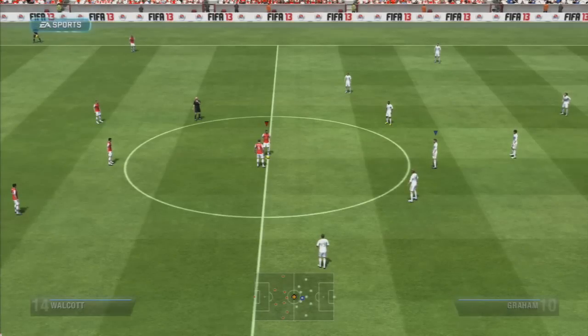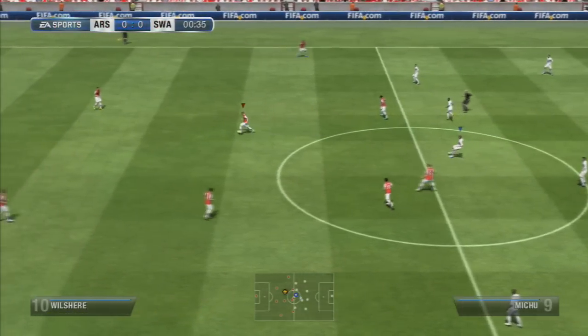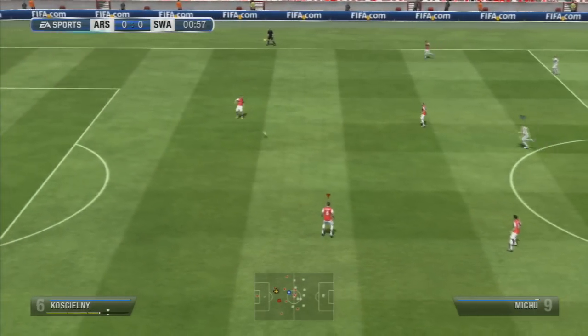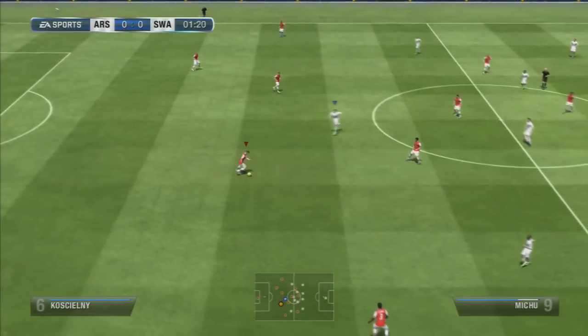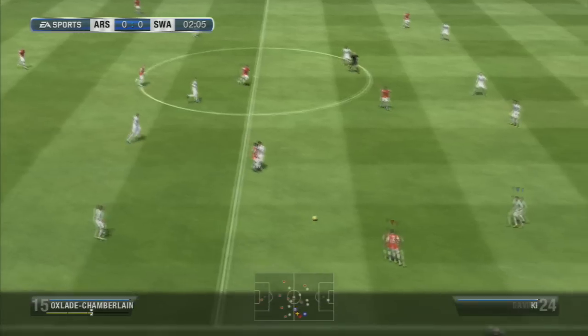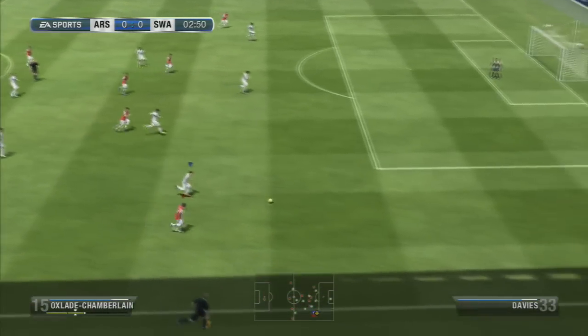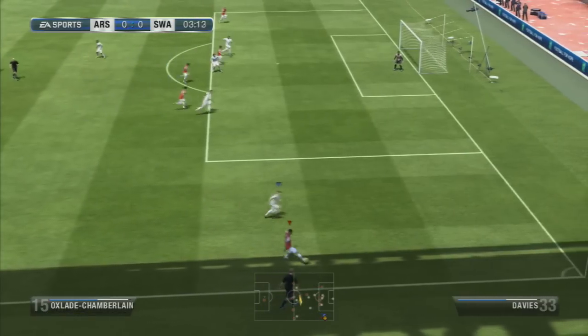Hello once again, I'm Martin Tyler, and this is the Emirates Stadium. And our match today, Arsenal will play Swansea City. And Arsenal will all be watching now. Well, it's mid-table security, but not the kind that they were after. They were expecting better things from this side, and they have been disappointing so far.